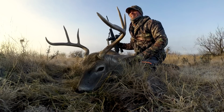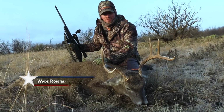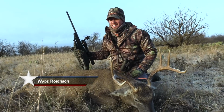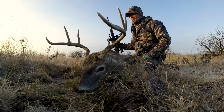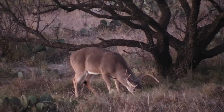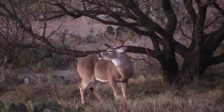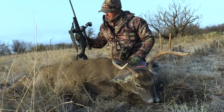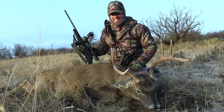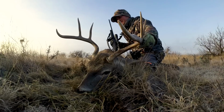Well, it's a beautiful morning down here in the Lone Star State, and this new 350 Legend really dropped this old six-pointer down here. Just an awesome, awesome day, and couldn't be more happy than to be sitting behind him. You know, just a beautiful, mature buck, and we had frost-covered windows, and it happened quick, and had to poke it out the back door, and got him down. Couldn't be more happy. Just awesome.